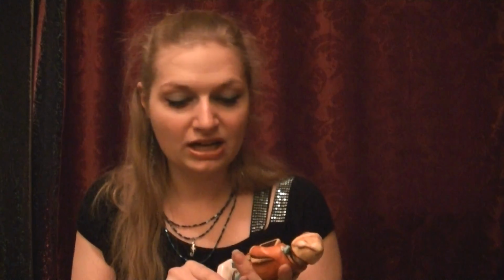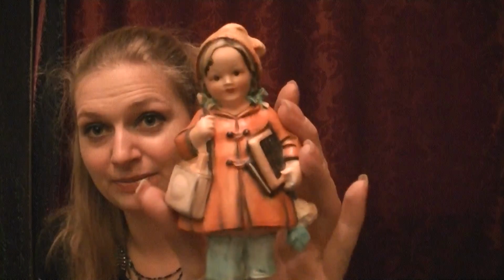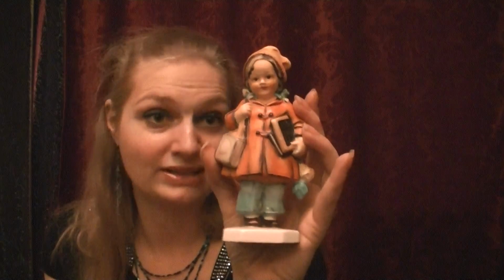Anyway, next I have these, which were my grandmother's, and these are Hummels. They're kind of like a German version of a Precious Moment. I know they're extremely expensive, and I know you can still get them. I know their value isn't as much as what you pay. If you pay $100 for one of these, I know that two seconds later that's not what it's worth. I've read that about them. I've looked it up.